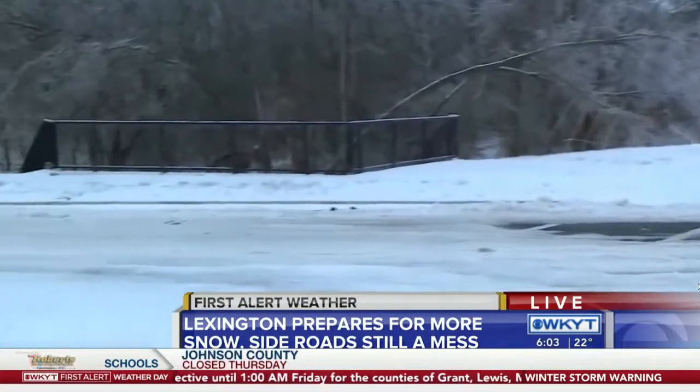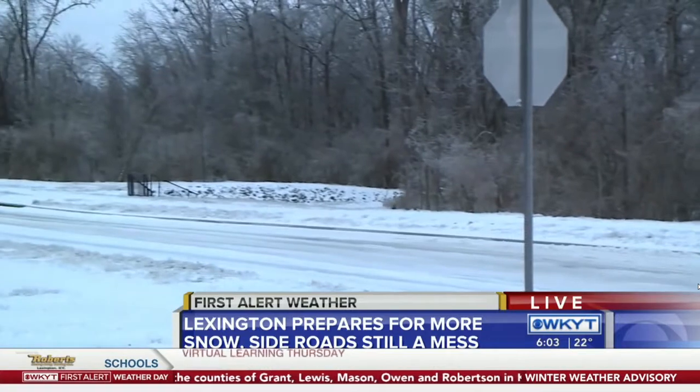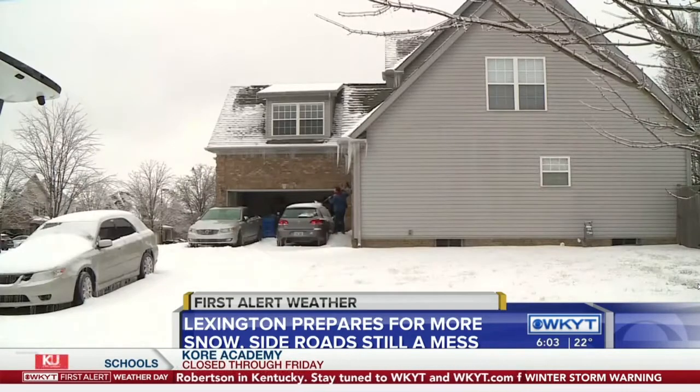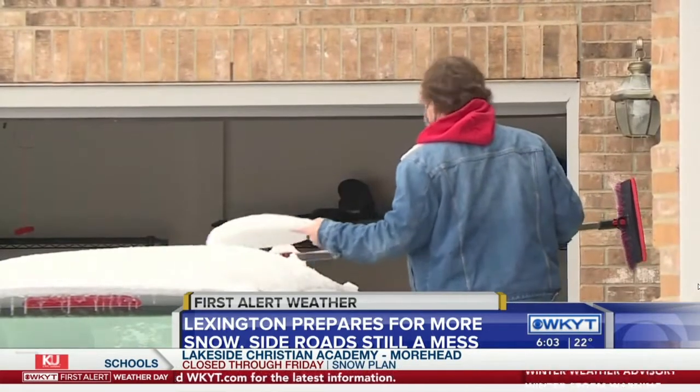Good evening. Now, from the main roads to some of these neighborhood streets, the difference is really night and day. You can see Polo Club Boulevard right behind me is nearly completely clear, but when you compare that to turning into some of these neighborhoods, this one on Deer Haven Lane, it's still completely covered in snow and ice. Now, Lexington Streets and Roads Department has started working on these side roads and neighborhoods, but when the third round of winter weather hits, their focus is going to turn back to those major roadways.